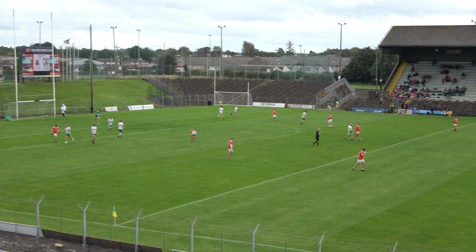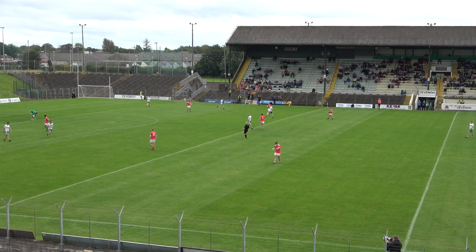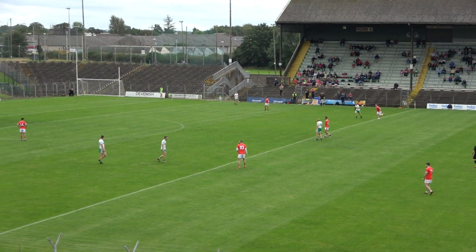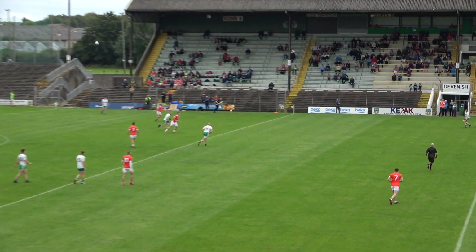Mikey, two balls, dynamite when he gets the ball inside the 21, inside the 14, got to the small square, could have given it to Brian again. This time he did the right thing. 1-5 for Trim, 1-9 for St. Pat's. Trim three points ahead all of a sudden, just with a blast of magic, and away we go.